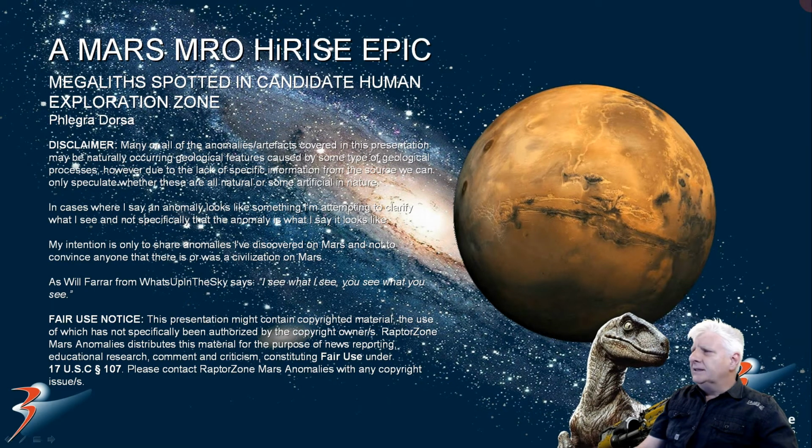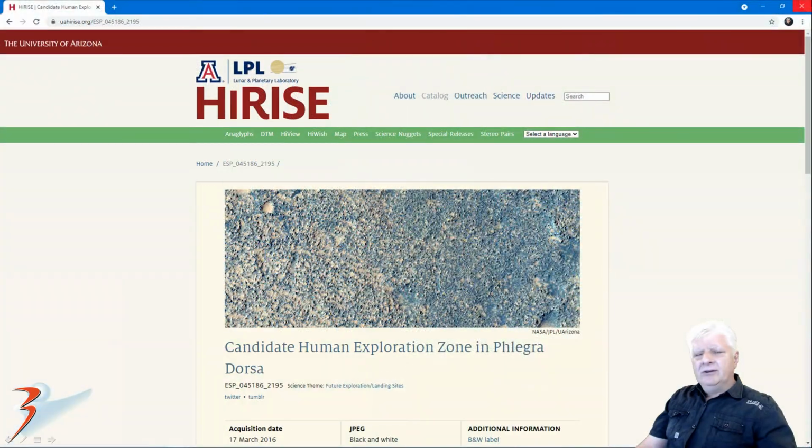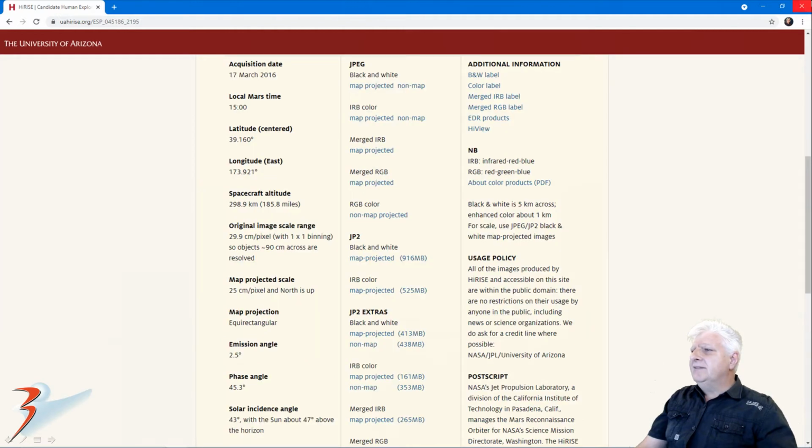What's interesting about this one is that it's a possible candidate for human exploration. The photograph is called Candidate Human Exploration Zone in Phlegra Dorsa, acquired on the 17th of March 2016 at 29.9 centimeters per pixel resolution. And as usual, I'm showing you images cropped from the black and white JP2 map projected file. This one's just over 900 megabytes in size.